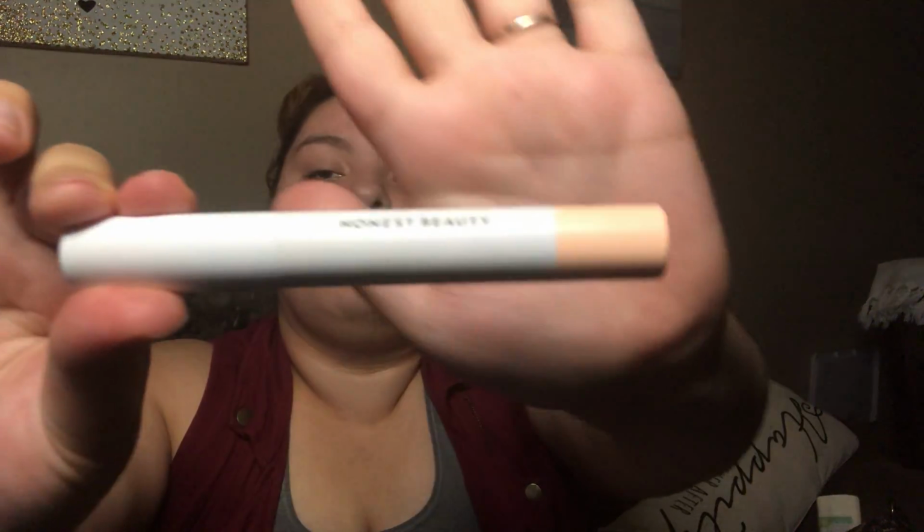Next, sticking to the eye products, this other mascara is by Honest Beauty, and this is one of my all-time favorite mascaras. I get excited talking about this because you can find it at Target, on Amazon, and at honest.com. Don't make fun of me, guys, I'm not very good at prices, but I know for a fact this is between $14 and $16.